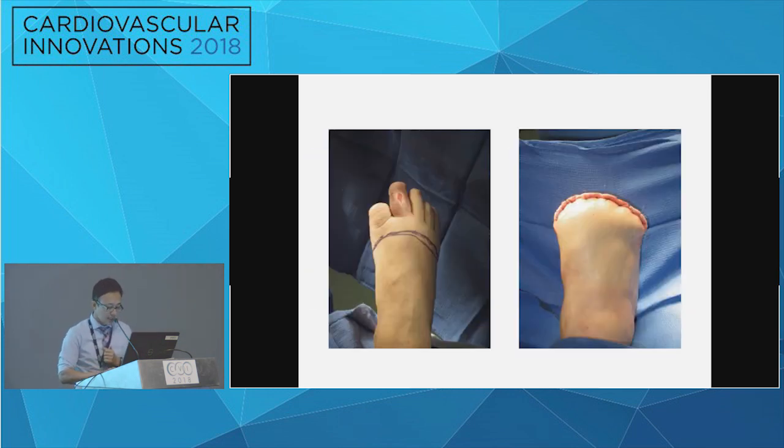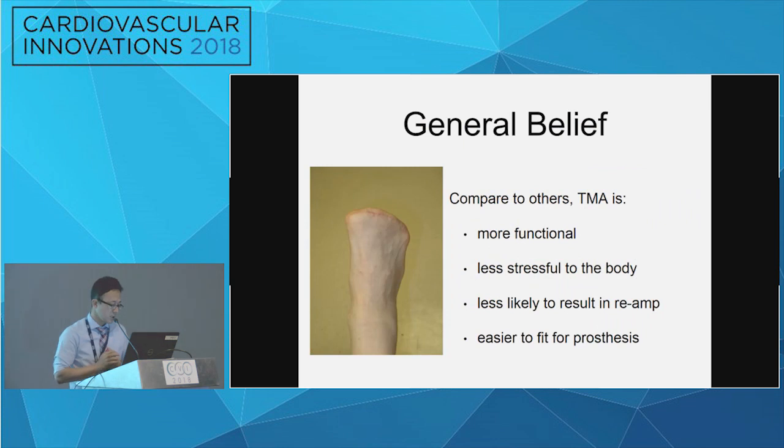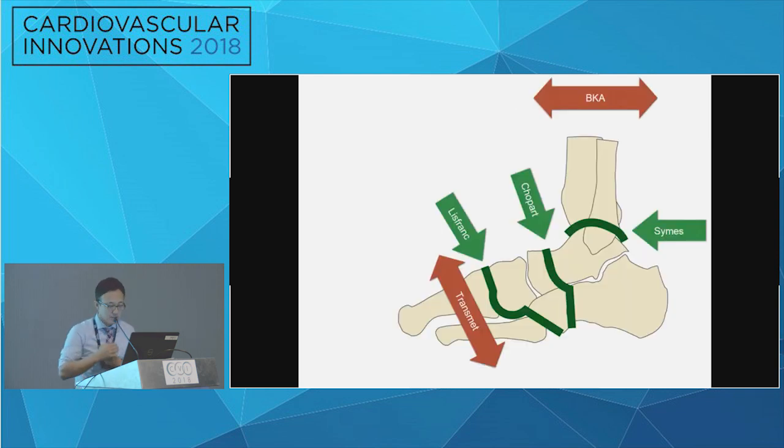So do we really have to do this for this kind of patient, or can we just leave it like that and have a good result as well? Because the general belief is that TMA is more functional, less stress to the body, less likely to result in re-amputation, and easier to fit in the prosthesis. There's some financial background in this country, however.